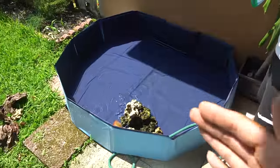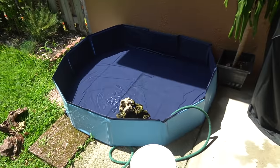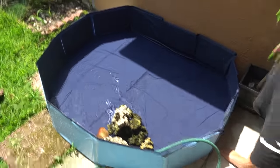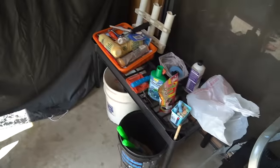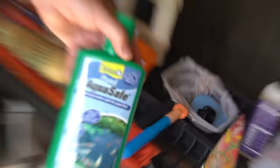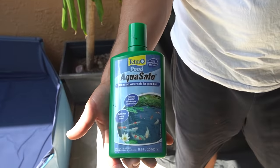Just do your gallons, guys. It doesn't matter how many gallons you have. Just read the bottle, and you'll know how much to put in per amount of water. Every specific dechlorinator has a little bit more or less intensity per teaspoon, you know what I mean. So use your dechlorinator and follow the instructions. There are many different kinds. Today he's using some AquaSafe. It definitely will work, and it has worked before.